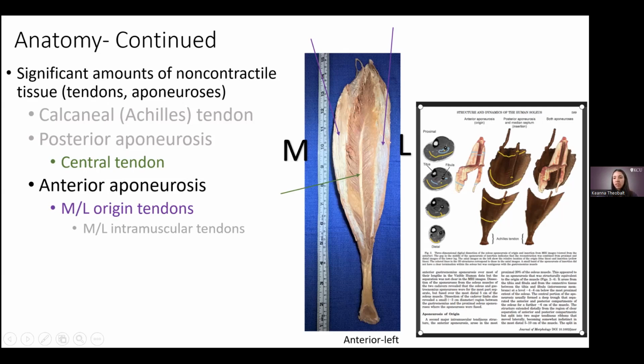We can also see that in this picture here. However, I think it's a little bit of a misrepresentation because the origin tendons don't actually go all the way down. And we can see in this picture that the origin tendons actually span a greater amount of that muscle belly than this picture shows, but it's a good representation without any of the muscle fibers there.